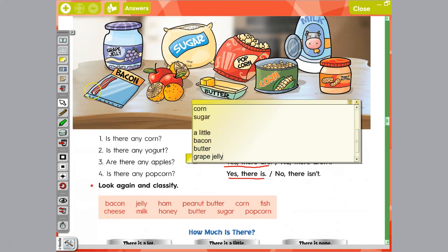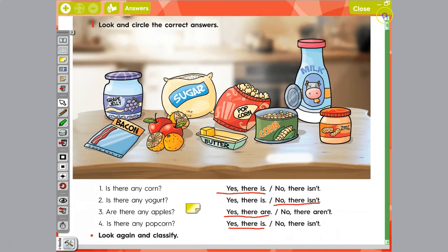Okay, let's do this again. Bacon, there's a little. Jelly, there's a little. Ham, there's none. Peanut butter, sorry, there's a lot. Corn, there's a lot. Fish, there is none. Cheese, there is none. Milk, there is some or there's a little. You can say there is some or there's a little. Honey, there is none. Butter, there's a little. Sugar, there's a lot. Popcorn, there's a lot.